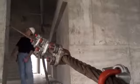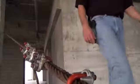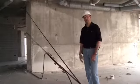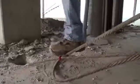Upstairs, Ray checks the team's cabling job. 35,000 pounds is breaking strength. It'll do much more than that. You could pick up a tank with this stuff without any difficulty at all. But will these cables be enough to pull the tower's cores?